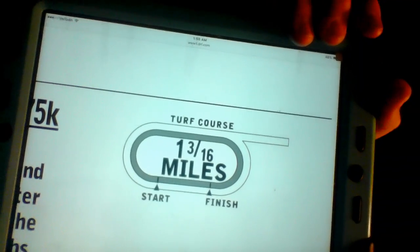That gives me a second to look down at my notes, so that's why, if you're wondering. They are traveling a mile and 3/16. My top pick in the spot will go to the number 4, Desiree Clary. I'm going to go 4, 7, 12, 1. Number 4, Desiree Clary, 4 to 1.